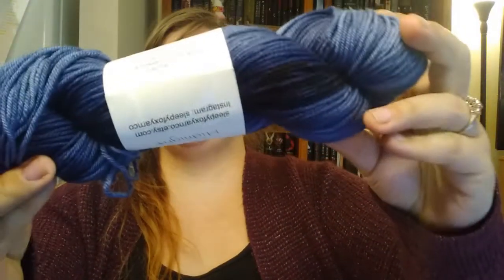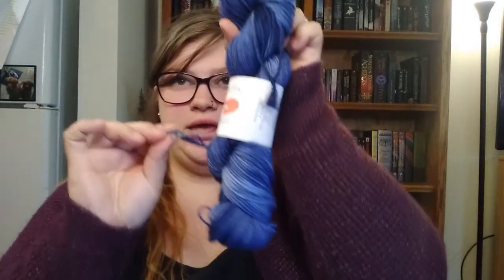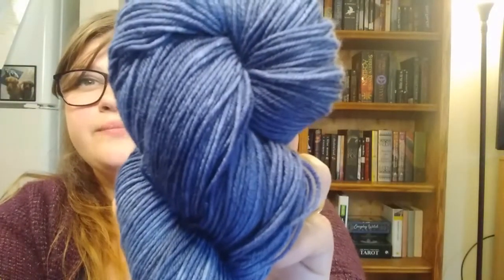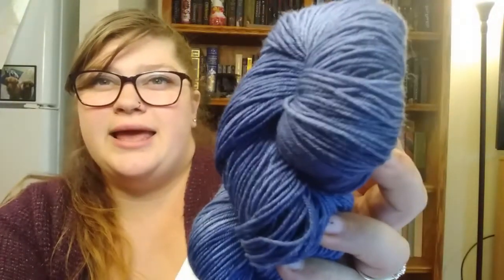Sorry, that's the ties. I don't know what it is, but my ties always stick out like crazy loose. I don't know how to fix that. Which makes my skeins look so sloppy in pictures. And I'm like, it's the ties. It's not me, I promise. So this is the fingering. This is showing up a really vibrant blue, and it's more of a navy.